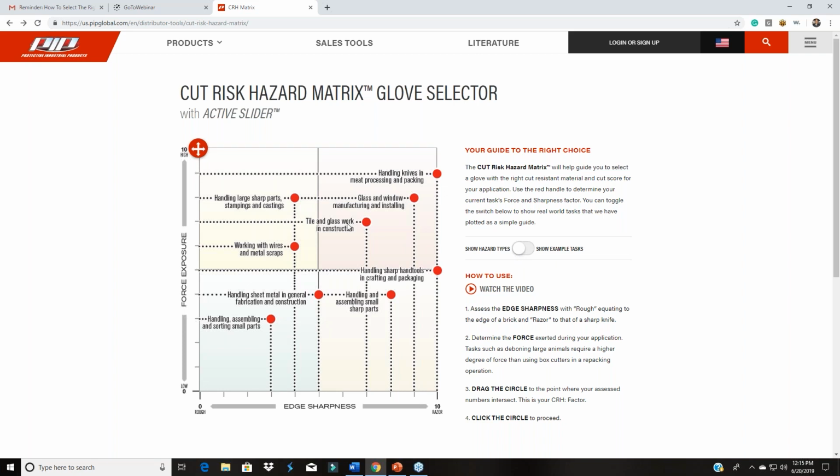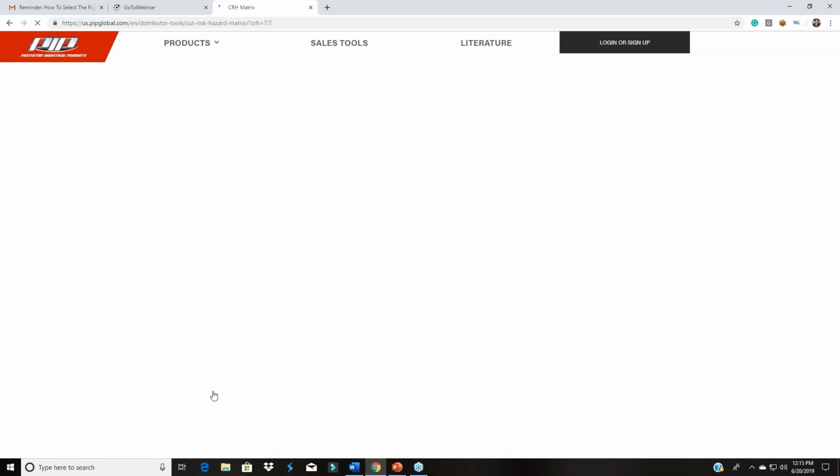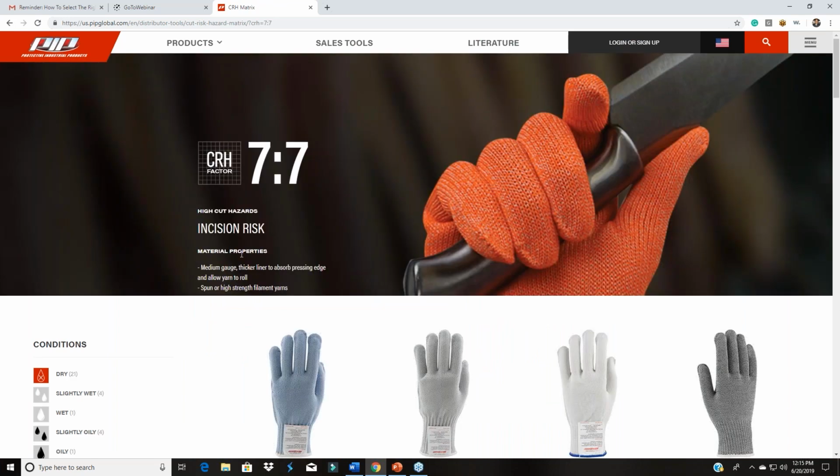Now, if I pick one, we'll pick this one right here, where again the cut with tile and glass work, I can go over here, grab this, slide it over to this area, and we got a 7.7 for our rating. And you click on that and you've got some different gloves that you can choose. Here's 21 different types. So you can click on that and you can actually narrow your search.